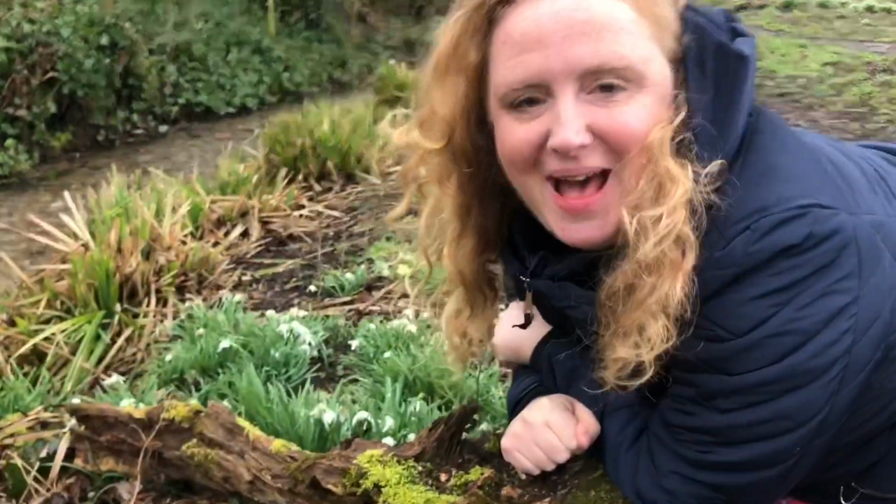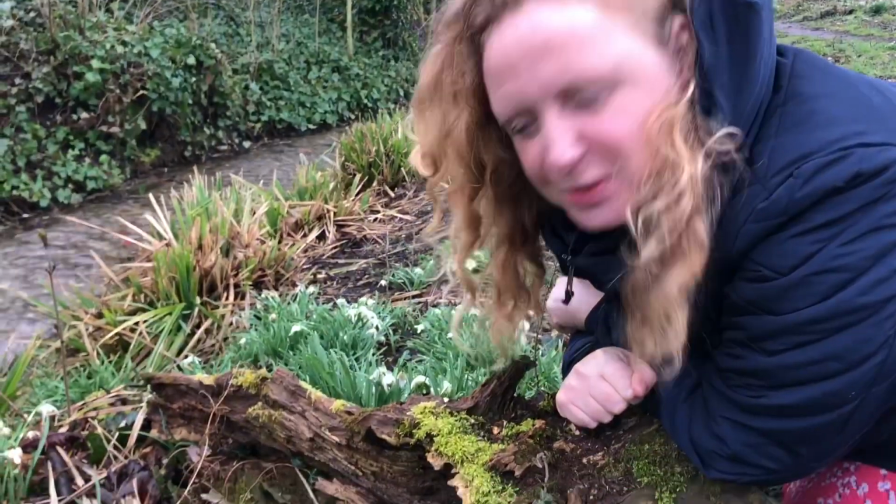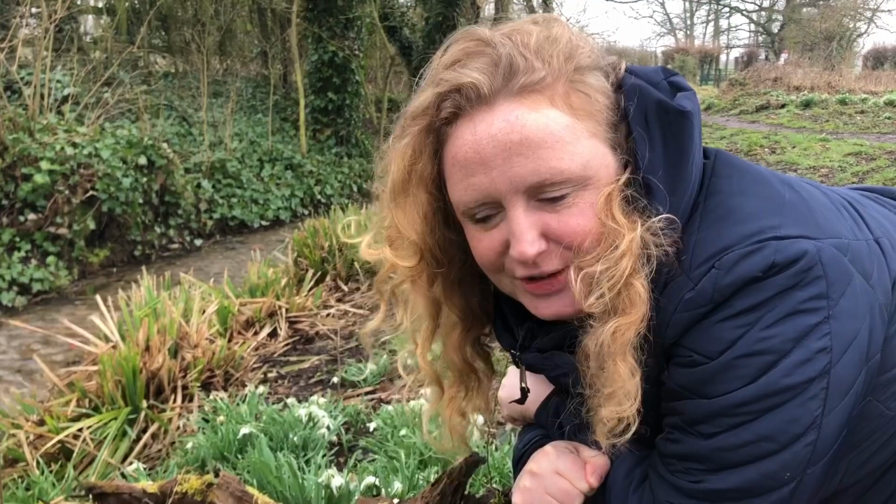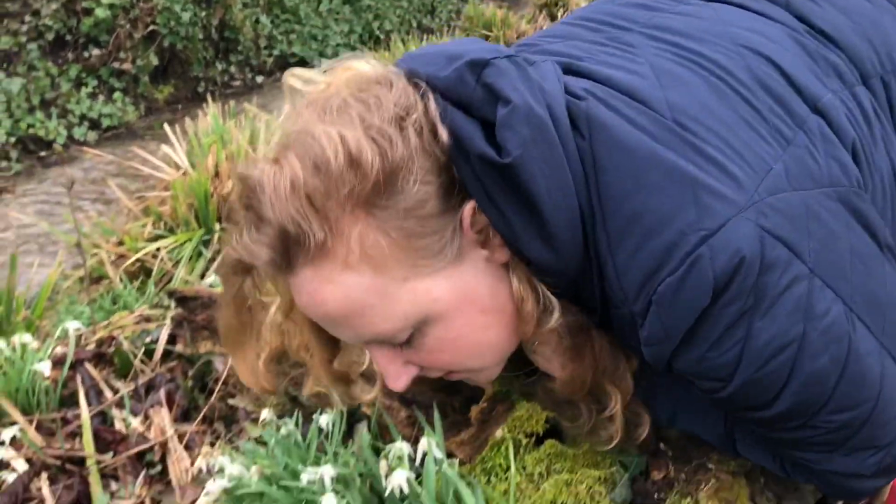Right. So we found something to smell, these beautiful snowdrops, which we have to be quite careful with, because actually if we ingested them they are poisonous, but we can have a good sniff and they smell wonderful. Absolutely lovely.